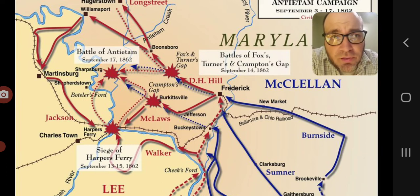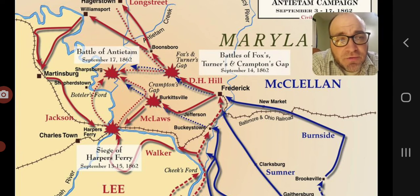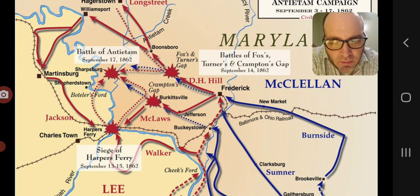Even though the North lost more men overall in the battle, the South had to retreat, and the invasion of the North was aborted. It could no longer continue. And so it was a tactical victory for the North and for McClellan. I don't need to go into the details. It's an interesting battle, certainly. I would say if you're going to have a takeaway from the Battle of Antietam, it was the single bloodiest day of the Civil War.